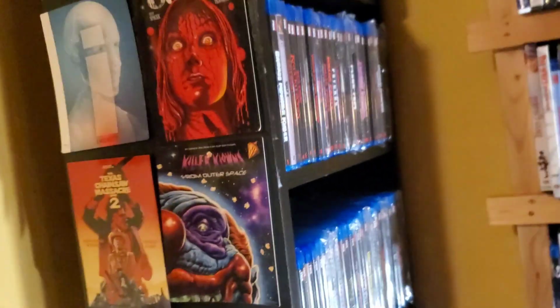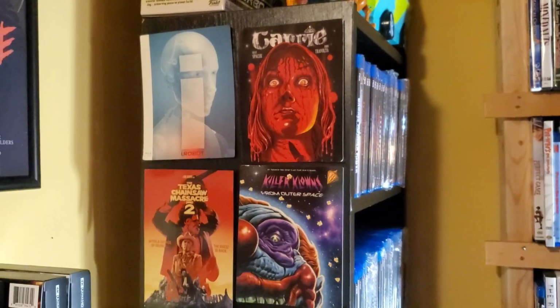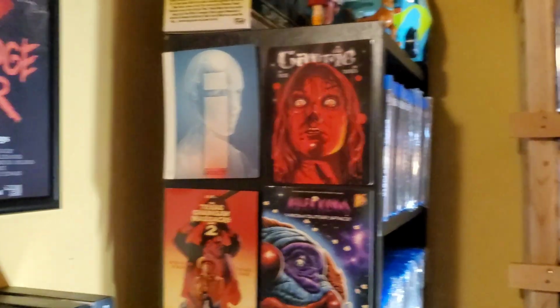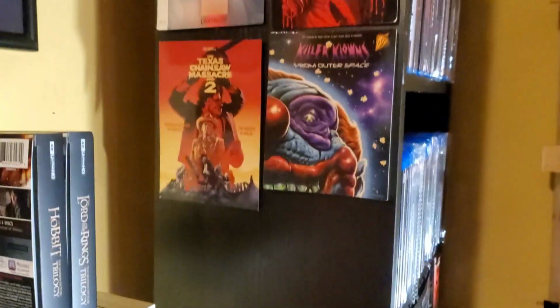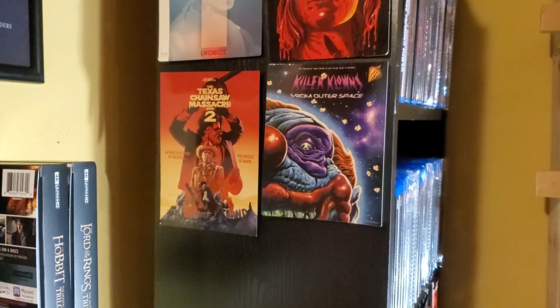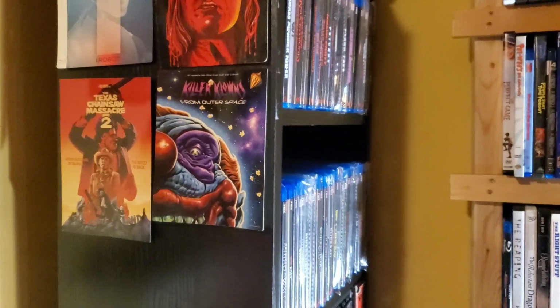On this side right here, I have a couple of the plates that come on DVDs or Blu-rays. There's one for iRobot, Carrie, Texas Chainsaw Massacre 2, and Killer Clowns from Outer Space Blu-ray.